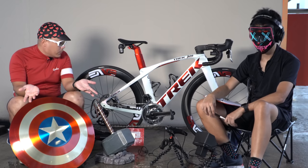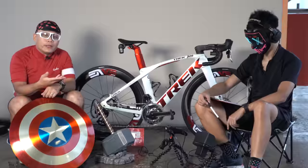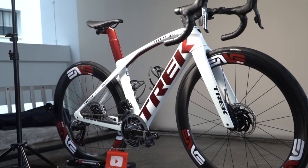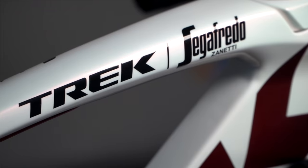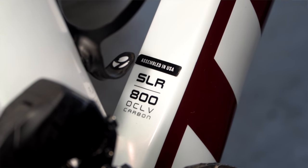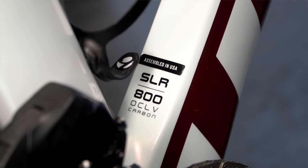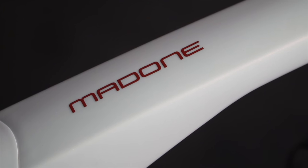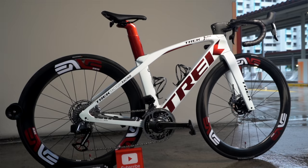So you all know that you have to pay extra money in order to customize this color. This color scheme was actually from 2018. It was the Trek Tour de France team. They used this color scheme. At first glance, I completely fell in love with this color. But I know the price is not cheap.